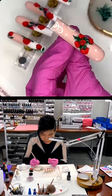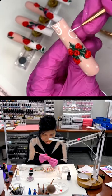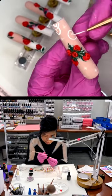Don't ask me what I'm doing. I have no idea. I just know that it's white details, but pattern-wise, I'm still trying to freestyle it.